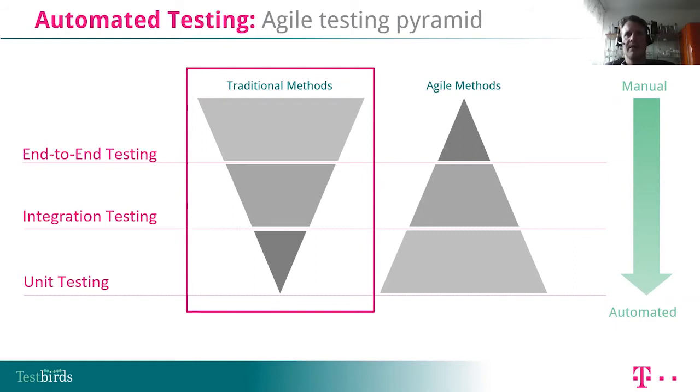So in Agile methods such as Scrum, you usually test the most things down in the code, very close to the code with unit testing, then a whole lot of integration testing, and only a very small amount of manual end-to-end testing. So in the end, just going down the straight way through the application and check if it's right.